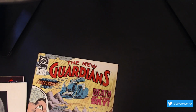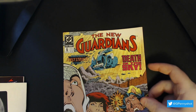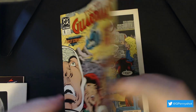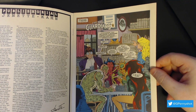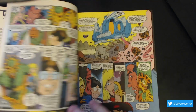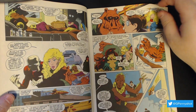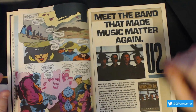Up next, The New Guardians, number 6, Holiday, $1.25, Bates, Staton, and Farmer. Man, this looks like it hasn't even been opened before. I don't think they cracked the spine for this guy. Barry Bates, penciler is Joe Staton, Mark Farmer on inks. Again, definitely, I don't know what this would be, the 90s style. I'll just flip through it.